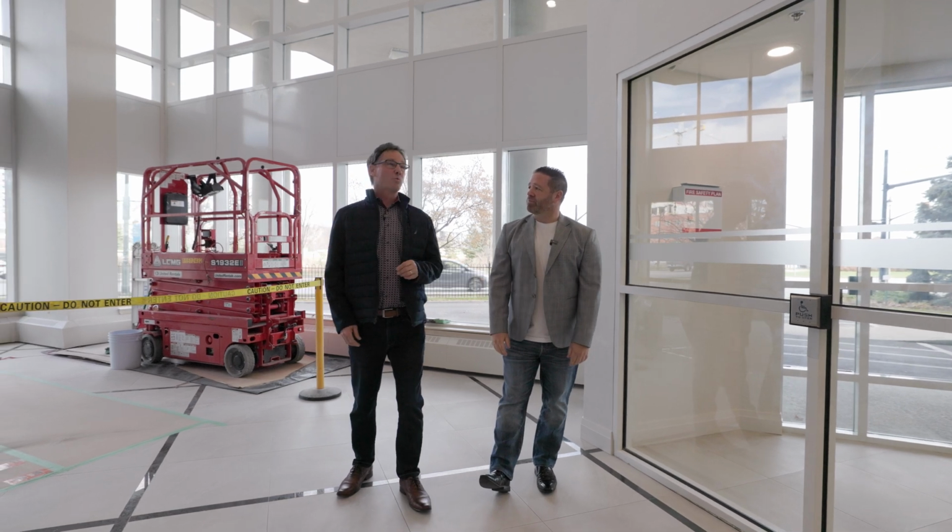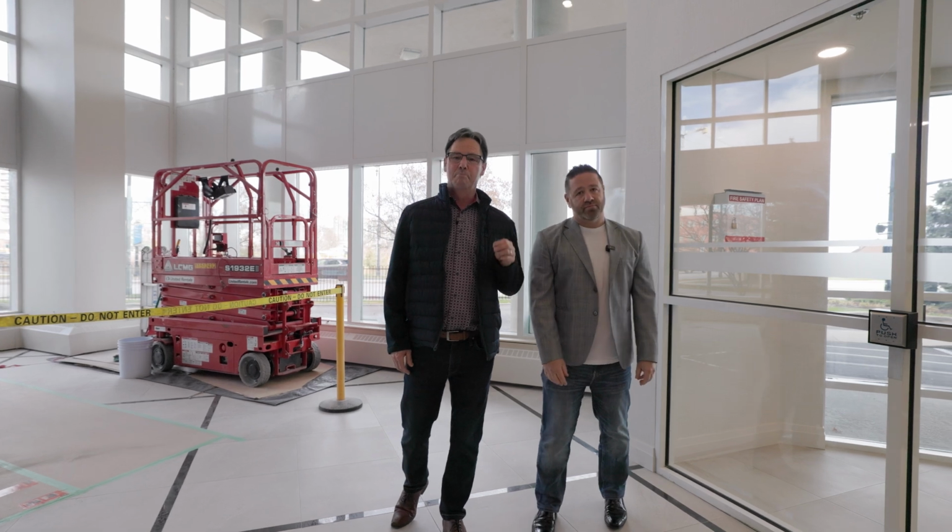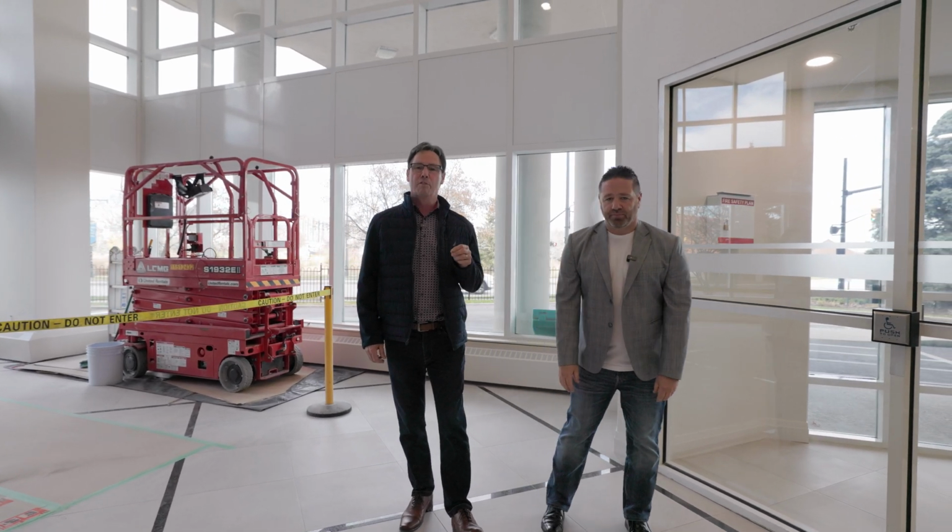Yeah, over and above that as well, so does the party room, Chad. Not only that, but we have a spectacular pool and a beautiful oversized fitness that all overlooks the water. Now let's get up into the suite and have a closer look.